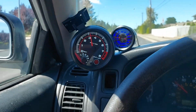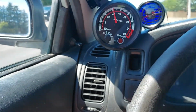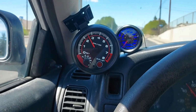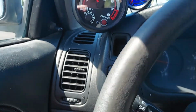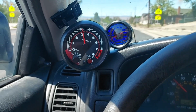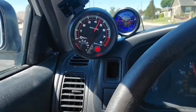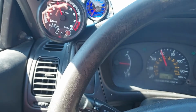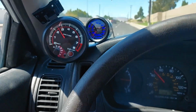Yeah, so it doesn't want to go anywhere. It just sits there. Going fast, but the RPM doesn't want to work. And then, like, you'll be driving, and sometimes it'll have power, and sometimes it doesn't.